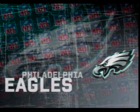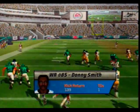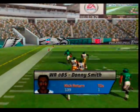And what you're going to see here is a good example of how you can set up blocking on kick return. Watch how they create a crease for him. He sees his lane, makes some moves, and then he's gone.